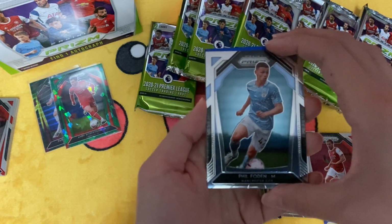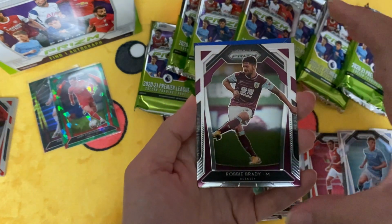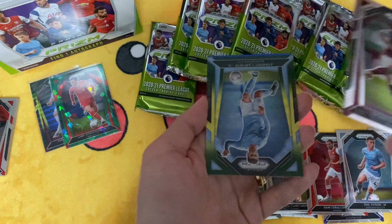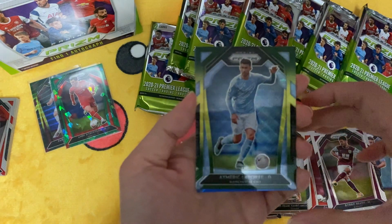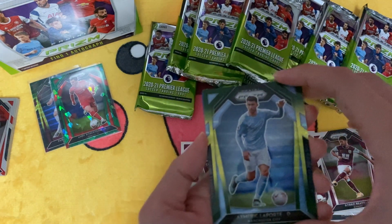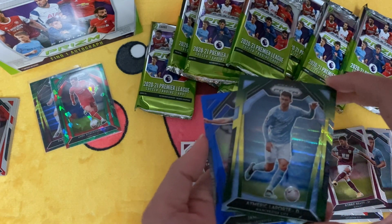Phil Foden of Manchester City. Yeah, Phil Foden. This is a wonder kid. Robbie Brady. Okay. Oh, is this a hit? I know, this is an additional hit. So this is a multi-color. This is Aymeric Laporte from Manchester City. Nice.